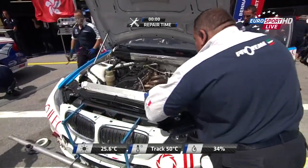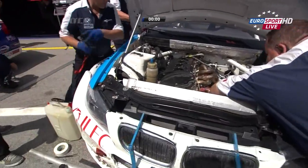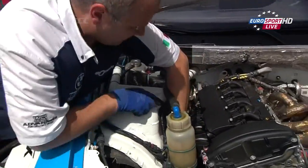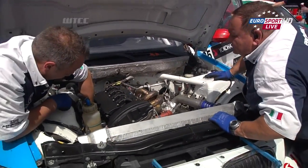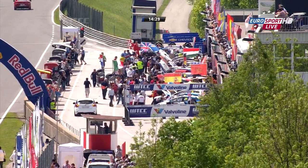Mehdi Benani's team are going to straighten out his car. The thing they're hanging on the front allows them to check the alignment of the front and the rear wheels. It's fairly straightforward, fairly mechanical, but when you've had a bit of a side-to-side biff, you don't want the car going out, turning sharp right, but not wanting to go left.